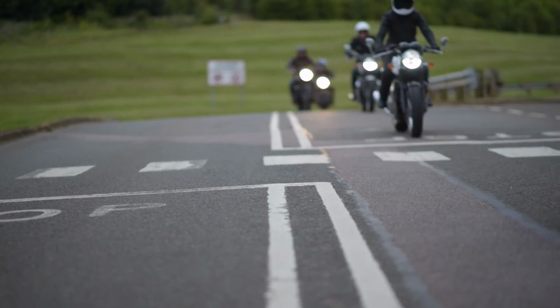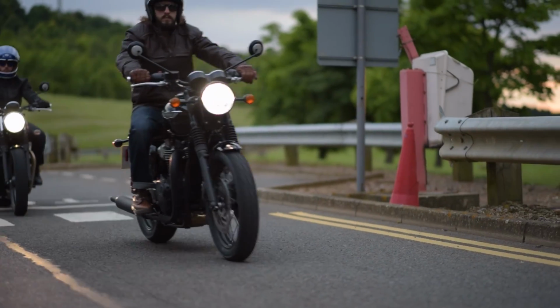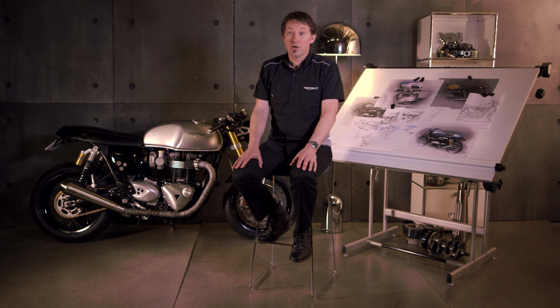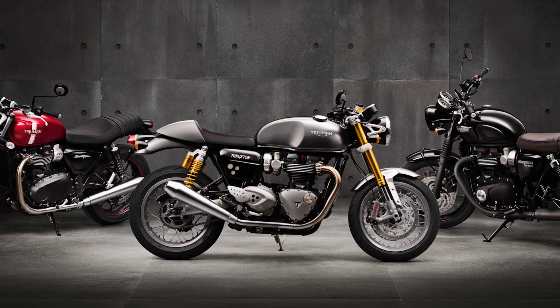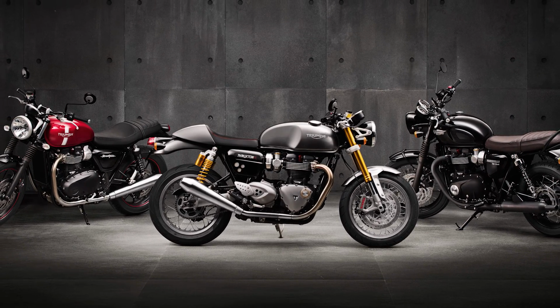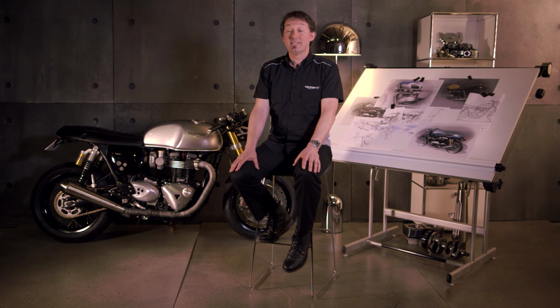There's a lot of responsibility in creating the new Bonneville family. We've got a very proud history and heritage. We wanted to make a modern bike for modern riders, modern roads. We knew what we loved about the way the original bikes looked, and we felt we could incorporate both of those things. We weren't trying to make a new Bonneville with a hint or a taste of the past. We were trying to make today's Bonneville.